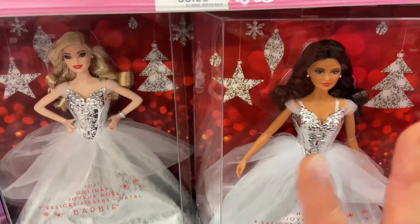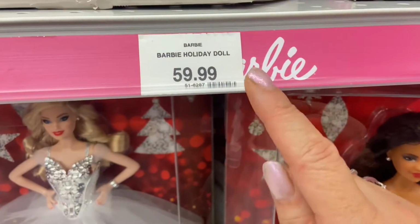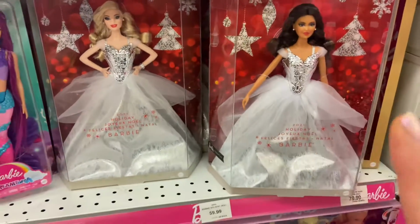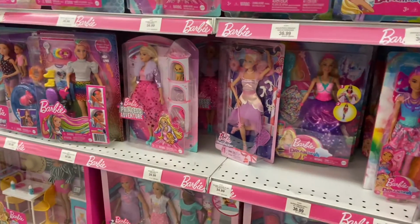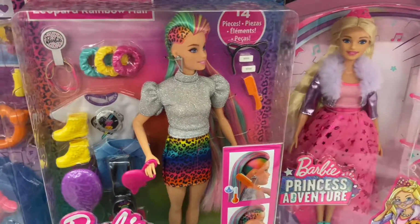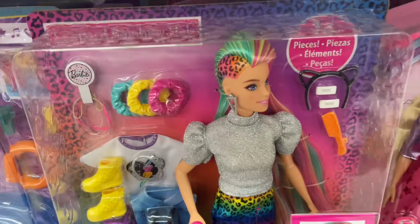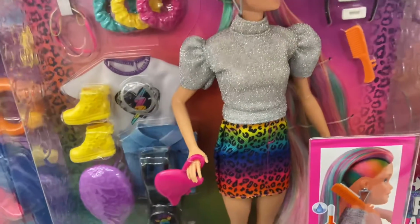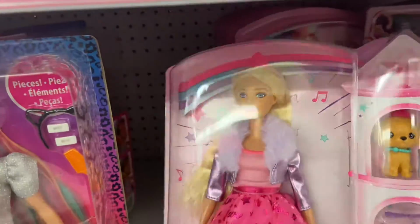Those of you, I always like to show the price point so you know what to look for when you're out there shopping yourself. It is now at $59.99 for the Holiday Barbies. So those of you who want to add it to your adult doll collection, here you go. I'm just going to scan the aisles again because we are getting into a lot of these super playset Barbie Hair Futures doll. Look at this one here. Look at the cool color. The hair and the knitted top and beautiful skirt. These are collectible as well.